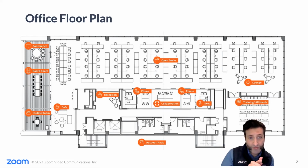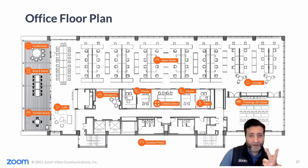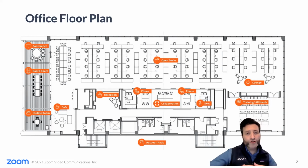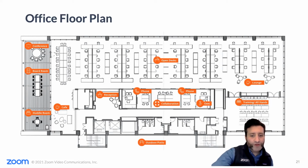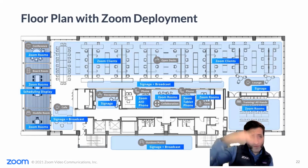You need a digital signage solution to display your company logo in all the hallways in the lounge. You need a room booking system to book all the rooms. You need a wireless presentation system in each room to be able to present your laptop to the projector. You need an audio system, a video system in each room. You're looking at lots of different things here. Well, the good news is Zoom is the only solution on the market which can do all of it. So Zoom with one single admin user interface, you can manage your entire workplace from a single view. You can see all your meeting rooms in one view.